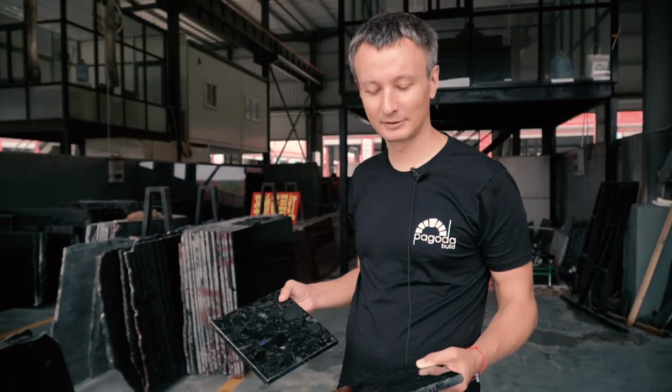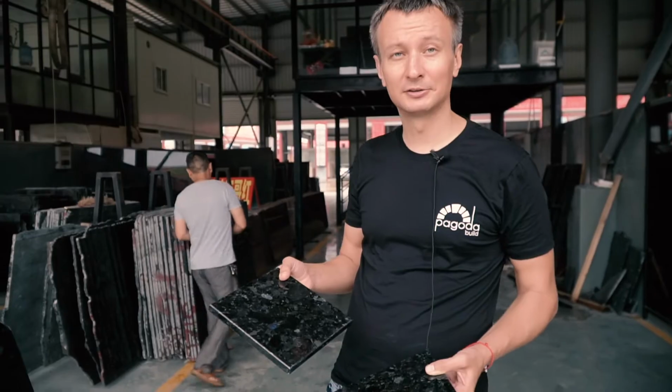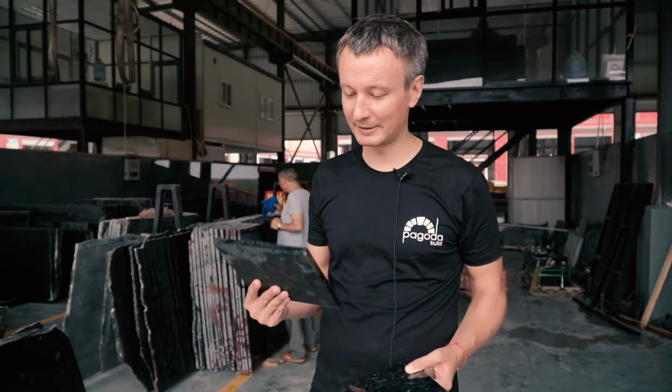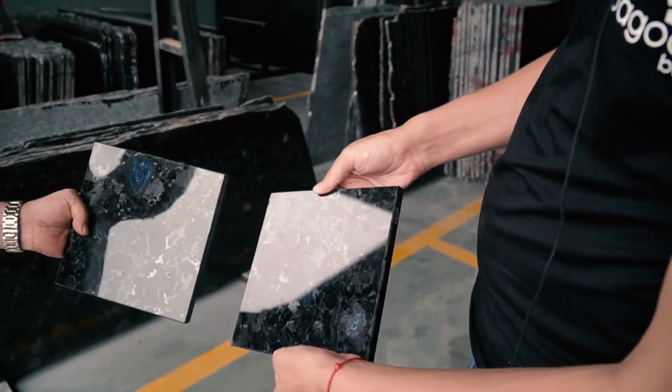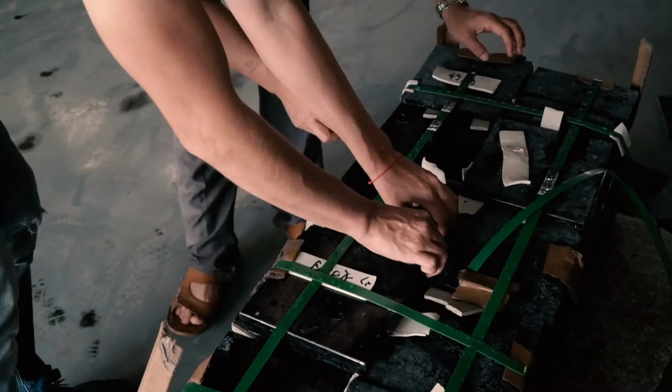Show it our showroom, and just now my colleagues delivered a new set of samples. We made them thinner, and all sides are polished, and the back side is aqua storm. We are checking the quality, looks quite good.